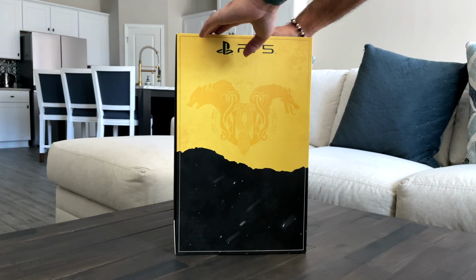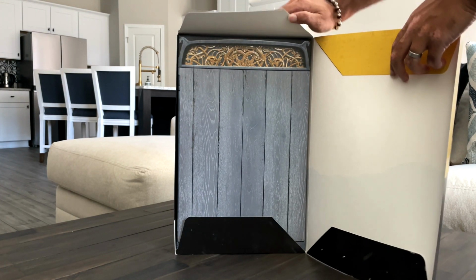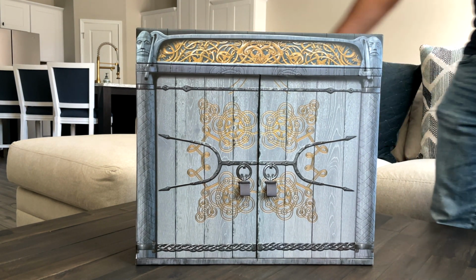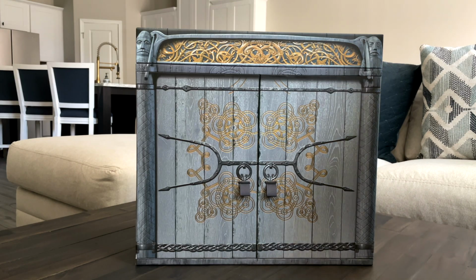Now the actual Knowledge Keeper shrine slides out of the box from a side panel like this, and here we have our first glance of the Jotnar collector's box. This design is reminiscent of the Jotnar shrines from the 2018 God of War video game.